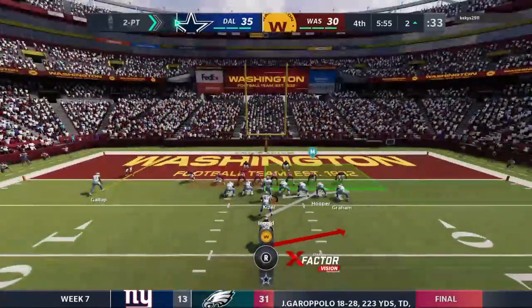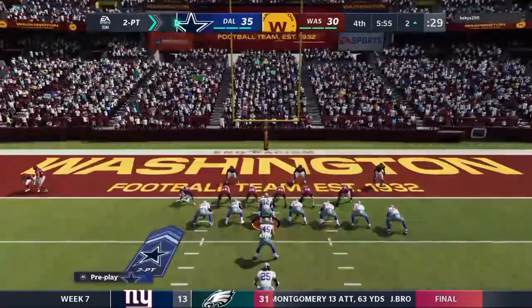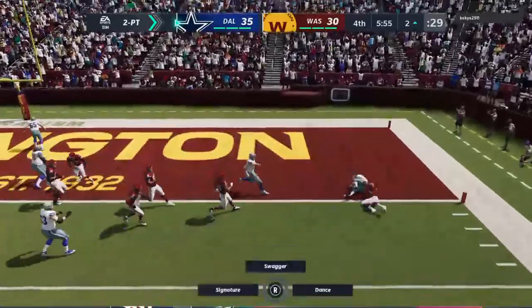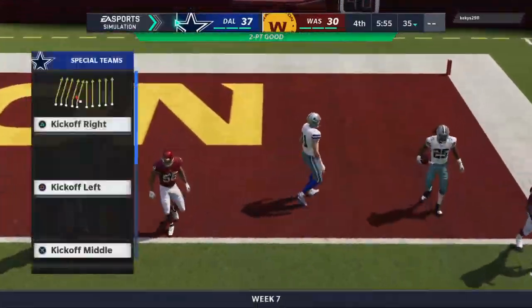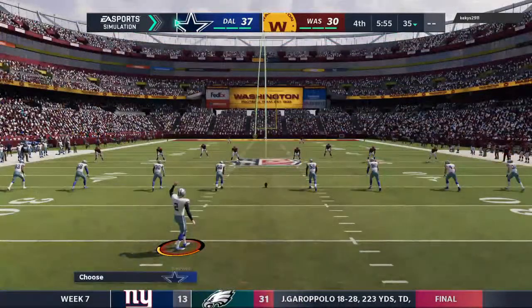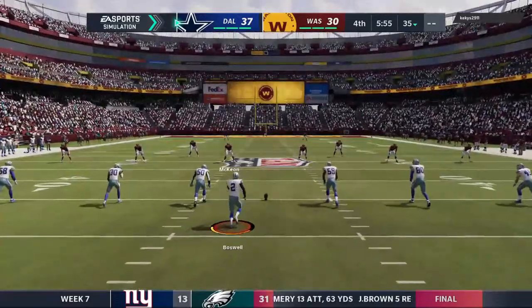The Cowboys. Here we go now as we get set for a big 2-point conversion. They're going to give it to Gordon. And he will get into the end zone for the 2 points. And that helps. That gives him a 7-point lead. Washington 30. Boswell now to kick it away after the touchdown.